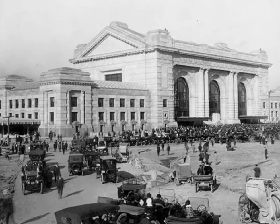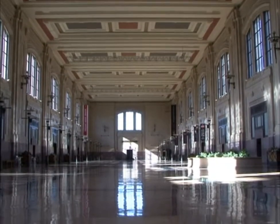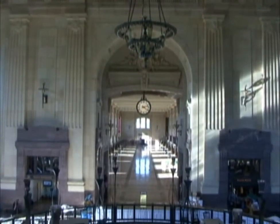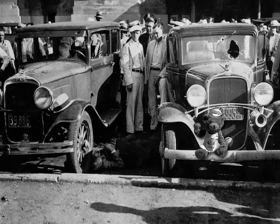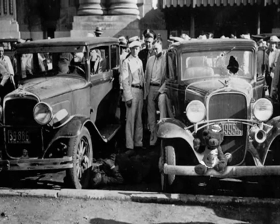Built in 1914, Kansas City's Union Station became the country's second largest railroad terminal, encompassing 850,000 square feet. Its Grand Hall is 95 feet high with 3 chandeliers, each weighing 3,500 pounds. Over the years, it's been the scene of many memorable events, including the Kansas City Massacre, where captured fugitive Frank Nash was gunned down in a failed escape.